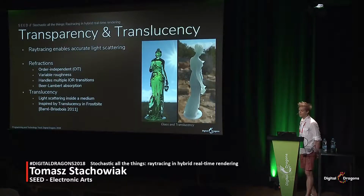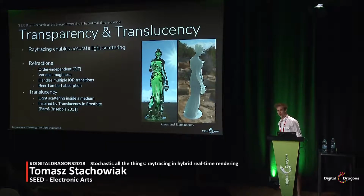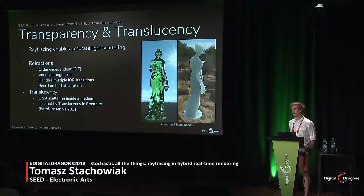Now, thanks to ray tracing, we can scatter lighting not just in empty spaces, but inside volumes as well. And this enables realistic refractions and translucency. In our Halcyon framework, we have implemented those as separate yet closely related effects. For refractions, we support multiple interface transitions, rough surfaces, and light absorption as it travels in the medium. The technique is order independent and meshes seamlessly with other rendering phenomena. Our translucency is a simple yet effective method inspired by Colomber-Brisebois' work in Frostbite a few years ago. The most important difference is that we skip pre-computation and dynamically scatter light inside the medium.